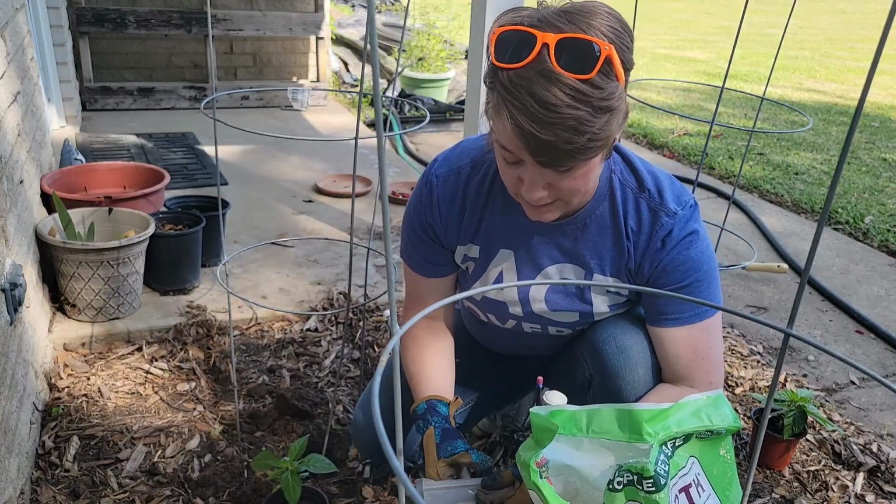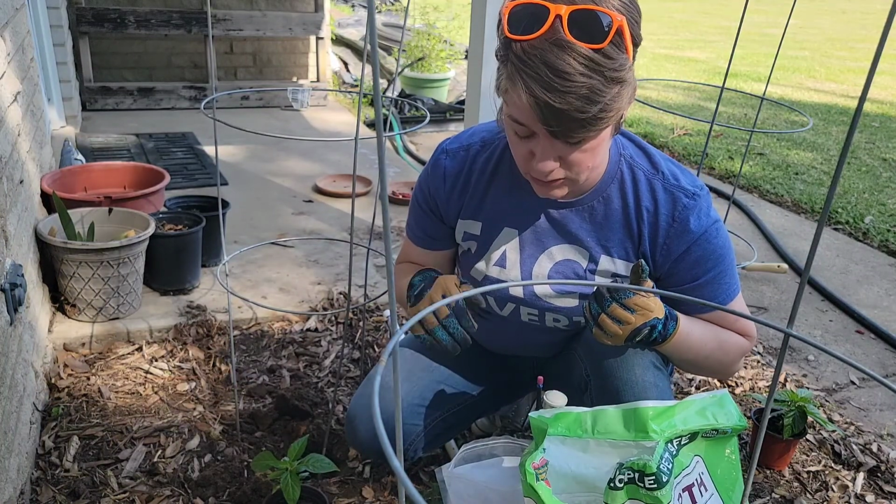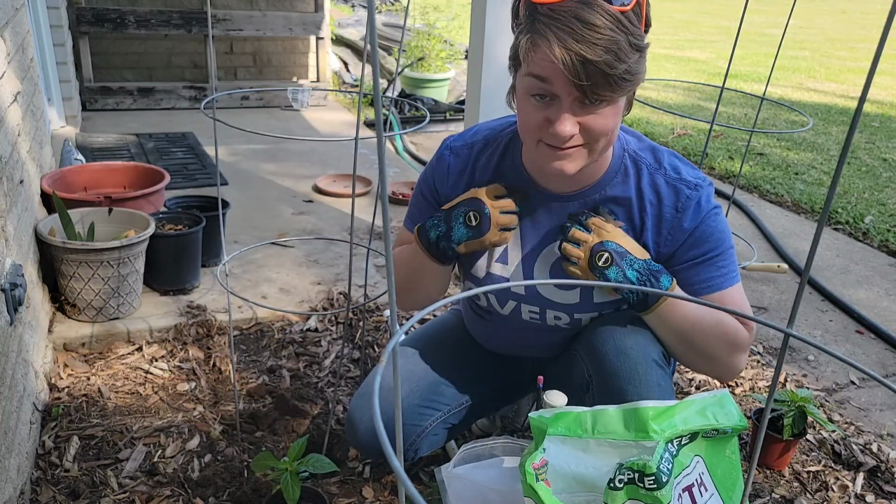If you're using rock dust, be sure to wear a face mask or some sort of face covering because you do not want these dust particles in your lungs.